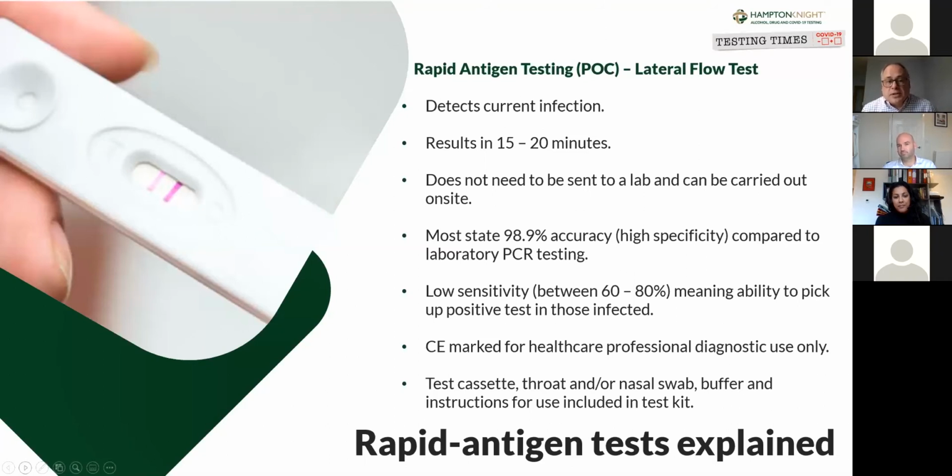The beauty of this test is you get results almost instantaneously, 15, 20 minutes. Some devices do take 30 minutes, but compared to having to send something off to the lab, it is a lot quicker. These devices are also a lot cheaper because you're not incurring courier costs, lab costs, or anything like that. They don't need to be sent to the lab and can be read by the healthcare professional on site.